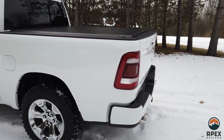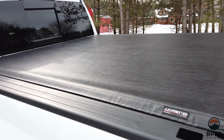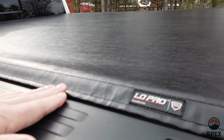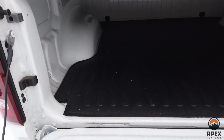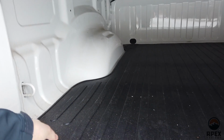And we'll look at the tonneau cover. This is the Low Pro tonneau cover by Truxedo. Sits nice and low with the bed. It's not sticking up over. And then when I open up the bed here, you'll see, it opens up pretty easily. Just got a rubber mat in there. We don't use the bed too often, but this one works quite well.